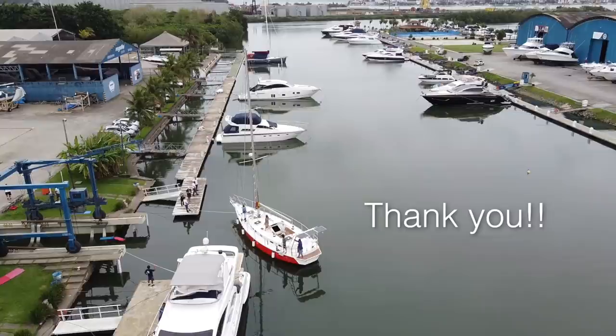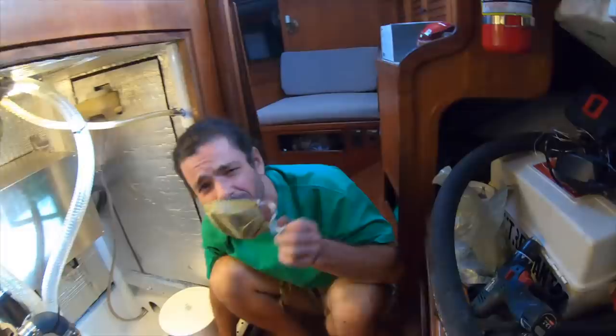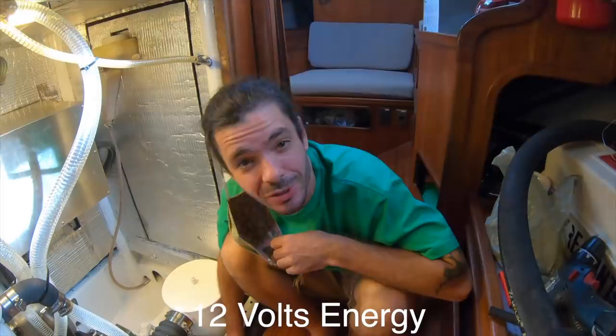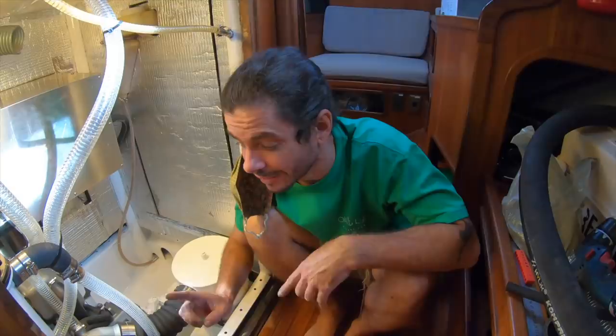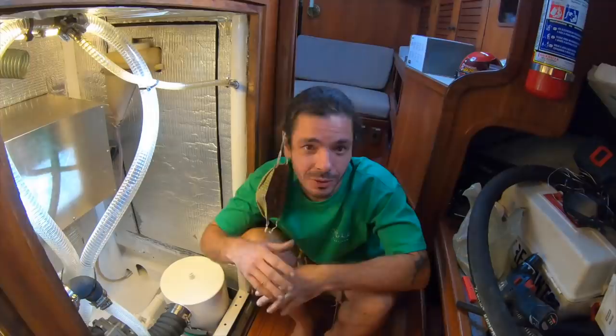What's going on? Fred is helping us connect the power, the energy, on the engine, because the guy that's installing the engine is doing the mechanical part, he's not responsible for the electrical part. So now we have the negative already connected, we have the positive being connected right now, and then we are ready to fire the engine, but we need the mechanical guy here too. And we have our official electrician.